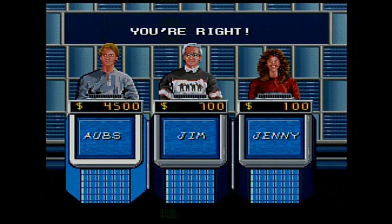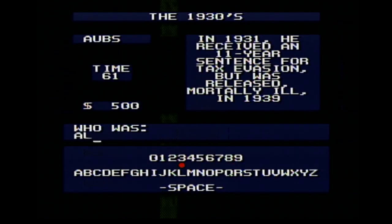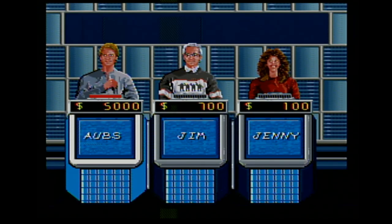The 1930s for 500, please. The answer is in 1931, he received an 11-year sentence for tax evasion, but was released, mortally ill, in 1939. Who is Al Capone? Yeah, $5,000. Starts with V for 100. The answer is from Latin for hunting, it's the flesh of a deer. What is venison?